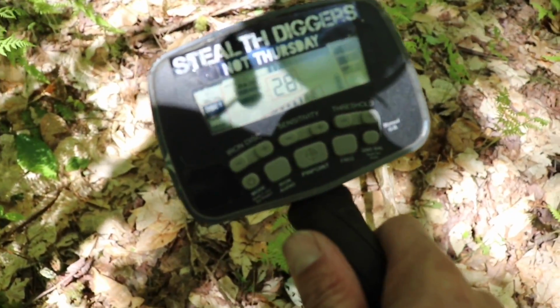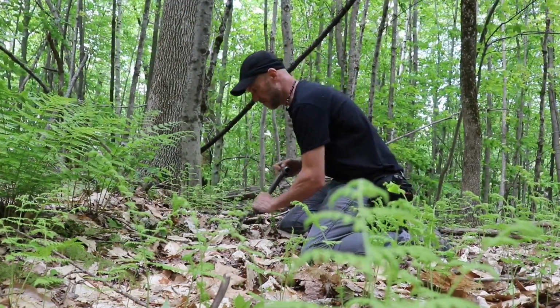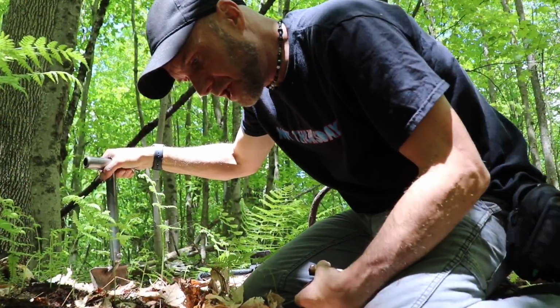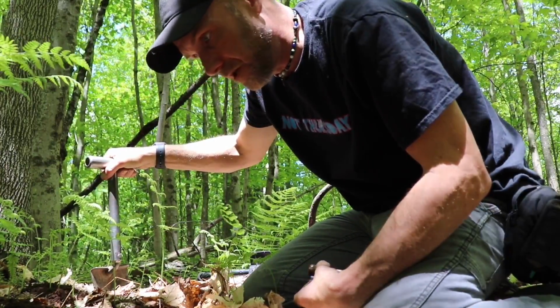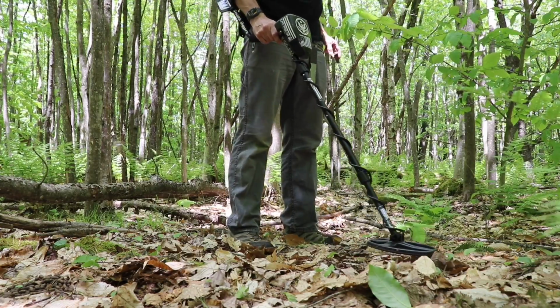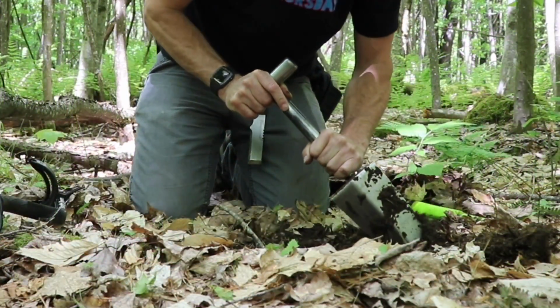This is how loud that first dandy button was. Actually, it sounds and feels pretty big. Wrapped in roots. I hope it's not a hatchet head and I have to leave it. I'm not getting that out today. Hate leaving things in the ground, but I'm not gonna kill myself trying to get it. 46, 47.